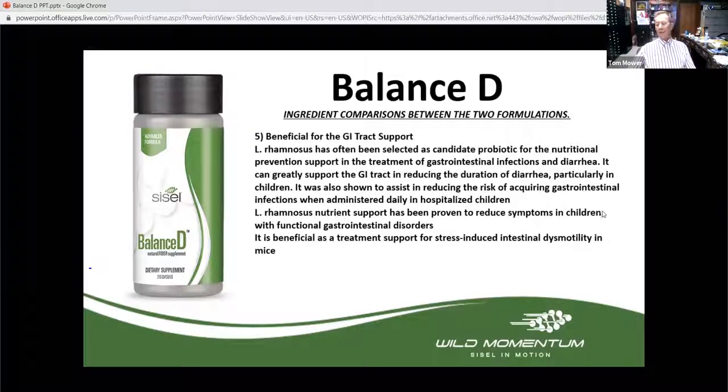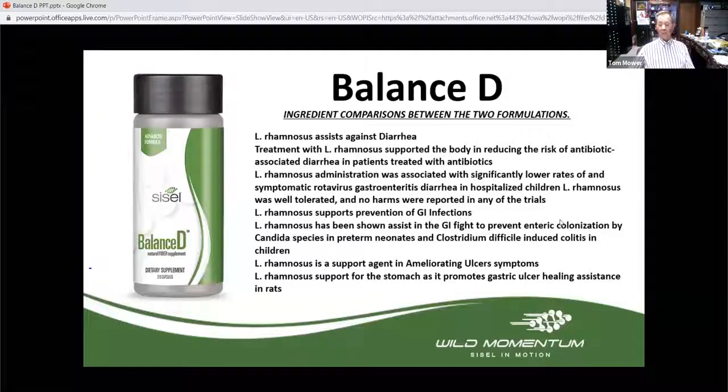So when you think about that and what it's doing, and you think about children, with fat and diarrhea, all those types of things, this is very effective for children. A child's system is developing and is so immature that this is a great support. So then we're talking about some of the things already. I'm getting ahead of myself, but against diarrhea, this is the one product that really supports the body in reducing the risk of antibiotic associated diarrhea that happens with people who are treated with antibiotics. This one is the power that goes out after that.